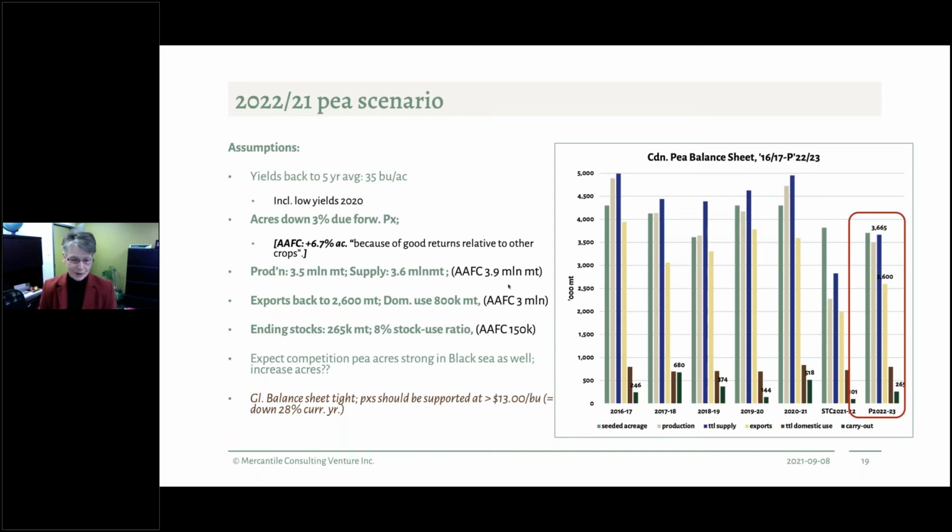Agriculture and Agri-Food is assuming 3.9 million tons for next year. I think exports should be back up to 2.6 million tons, partly because some of the importers are actually quite low in stocks, and some recovery of the Chinese market. Domestic use, as I said, is becoming more important, and we're assuming 800,000 tons for all domestic areas for next year, which would bring ending stocks for the coming year to 265,000 tons on an 8% stock use ratio, which is up a little bit from this year, but it's certainly not burdensome yet either.